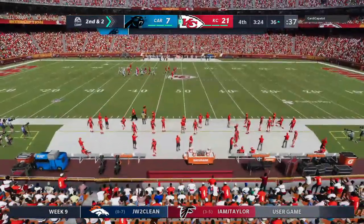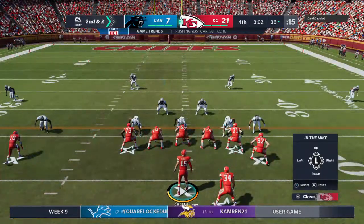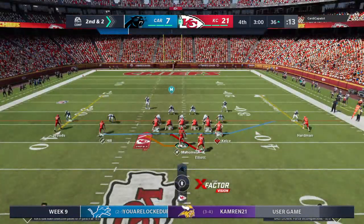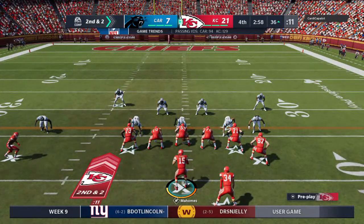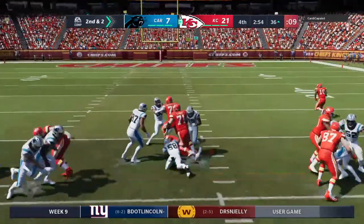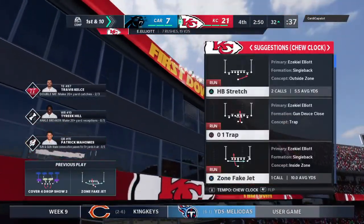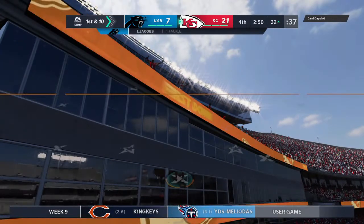A good run there on 1st down, and it'll leave him with a 2nd and 2. It's a gain of 8. Brings up 2nd and 2 at the 36-yard line. Again, it's Elliott. And he gets it down to the 32. They'll get 3 as the drive continues. It's a 1st down.